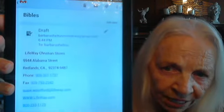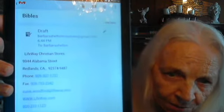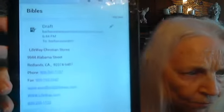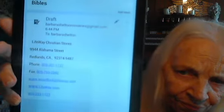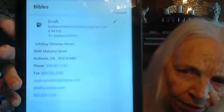This particular one is 9944 Alabama Street in Redlands, California. I see it's not coming through on the other screen. Let me see if I can move it a little bit. Now I've got to get where I can see it. 9944. I'll get it back to my group later. It's not coming out well on the live study. Alabama Street, Redlands, California, 92374.